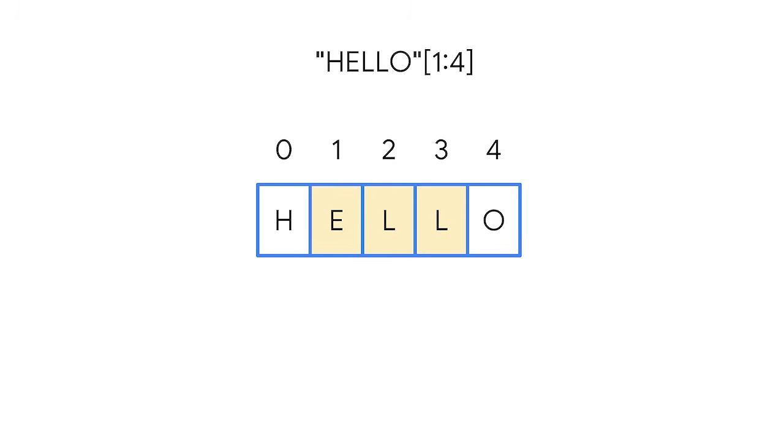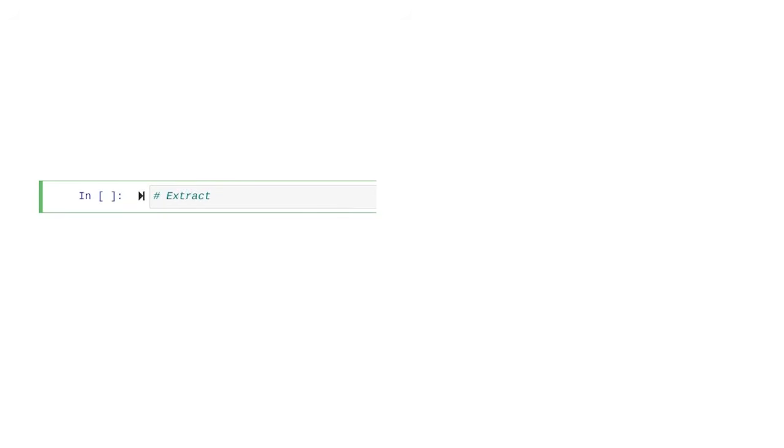For example, if we wanted to take the letters E, L, L from hello, we would start the interval from the index 1, but we'd end before the index 4. Let's try this example and extract a slice from a string in Python. Let's type in the string and take the slice starting at index 1 and ending before index 4. Now, let's run the code and examine the output. And there's the slice we wanted.